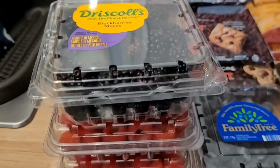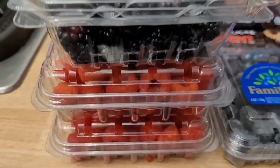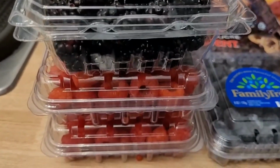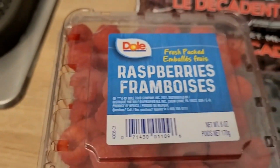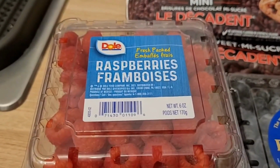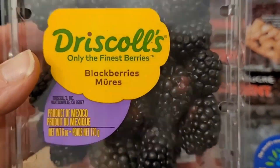98 cents. And then different buy, randomly, I saw markdowns, but there weren't markdowns. These were like an in-store special. They had raspberries, and these are in really, really good shape. These were not a markdown. This was just a shelf special price on the shelf. So all of them were $1.99, and same with the blackberries.